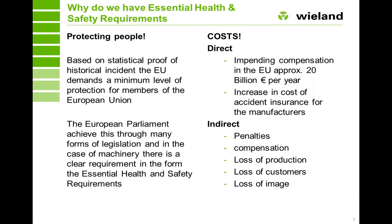There are direct costs. If you take the figures from the European Union at the moment, there is approximately 20 billion euros outstanding in claims and compensation going through the various bodies for various incidents relating to machine injuries in the European Union. That cost is paid out either by the operator of the machine or their insurance company. If it's paid out by the insurance company, then there is an increased insurance cost for any manufacturer in their daily operating costs.